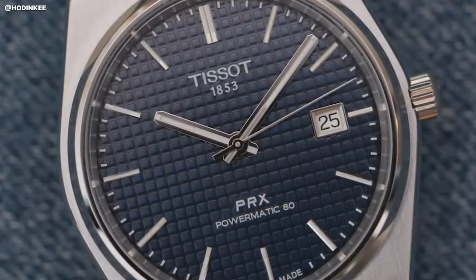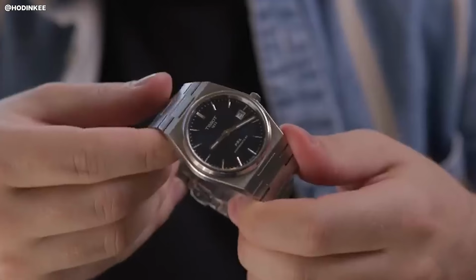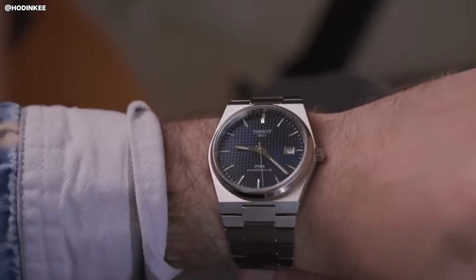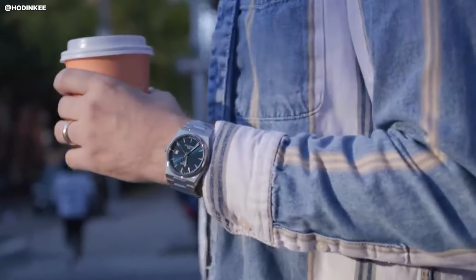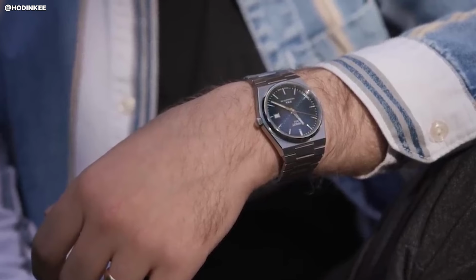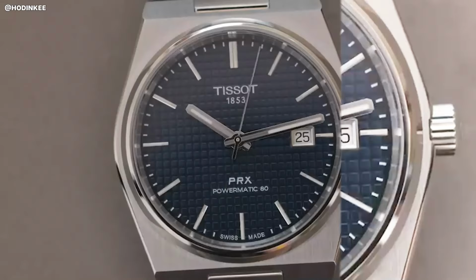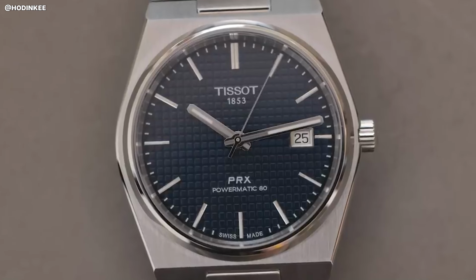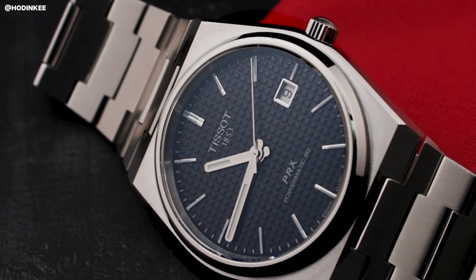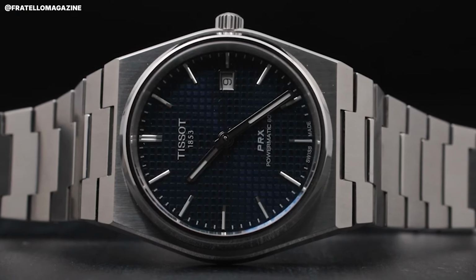The PRX Powermatic 80 takes a late 70s Tissot K-shape, gives it today's finishing and reliability, and delivers that integrated bracelet vibe that everyone recognizes. The waffle dial has depth, the case lines are crisp, and the bracelet drapes like jewelry but locks down like a tool. Inside, Tissot drops its Powermatic 80 with a Nivacron balance spring, which is magnetism resistant, easy to live with, and good for a real-world 80 hours off the wrist.